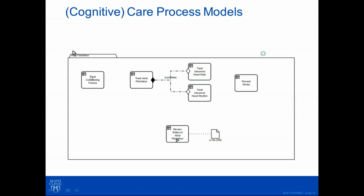So in the case of atrial fibrillation, the big decisions for managing a patient are treating the contributing factors, treating the arrhythmia itself, which can be broken down into a choice between tackling the rate or tackling the rhythm, and preventing a stroke. Those are the big cognitive tasks. In addition, we have a cognitive task, which is to review the current status or to orient yourself to the case. So these don't have to occur in any particular order, which is why we use CMMN. If it were a deterministic process, we would use BPM instead. If you had to treat the contributing factors before you could treat the AFib, before you could think about stroke prevention.